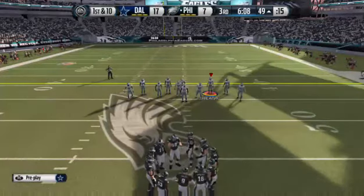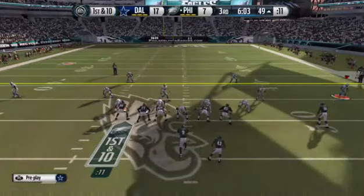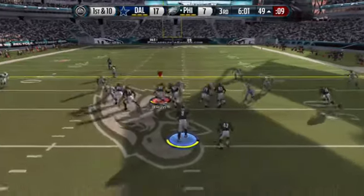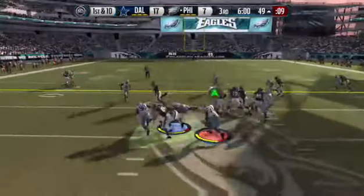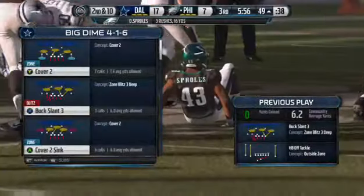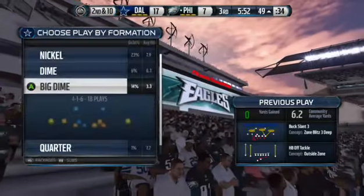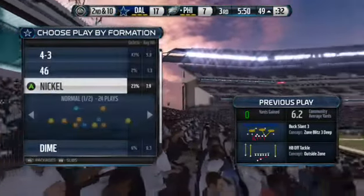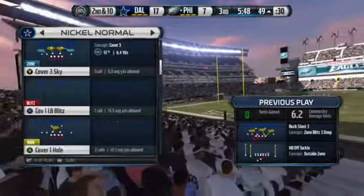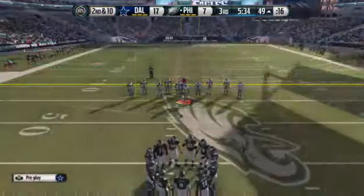The offense is set at the line for the first down after that completion. Rodgers lined up now as a slot receiver. Midway into the third. Lee's the one who brings him to the ground. Second down coming up.